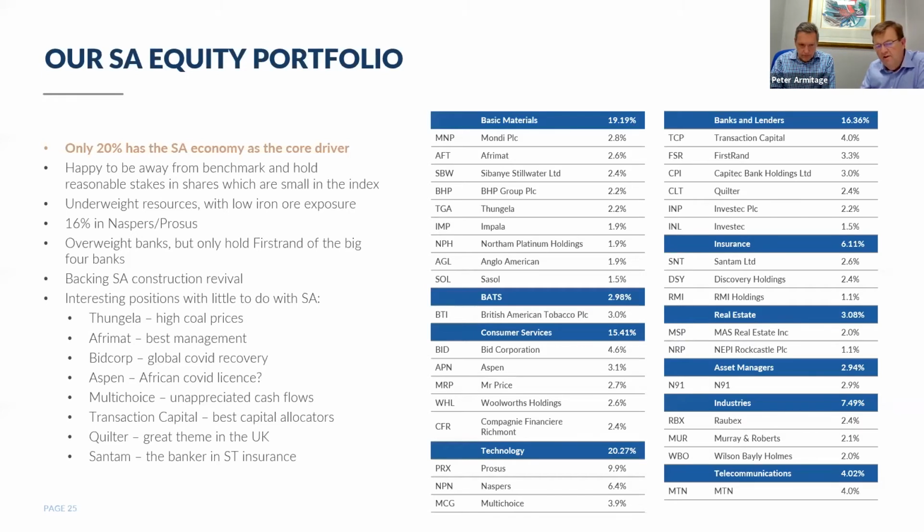I think you then get to Transaction Capital, and that to me almost is similar to Afrimat in a way, where it's just great capital allocators. People who, when they're not paying the money out as a dividend, are going to use it in a fashion where they can earn a higher return than we think we're going to get in our equity fund. I mean, that's probably quite a good way of looking at it. One that, Mike, you think looks like good value and has got amazing cash flows is MultiChoice. Are they allocating capital properly?